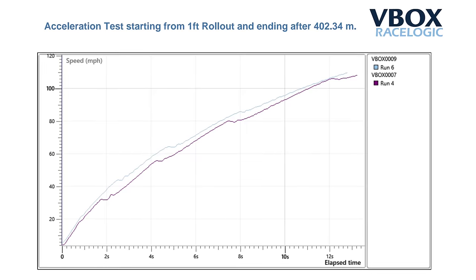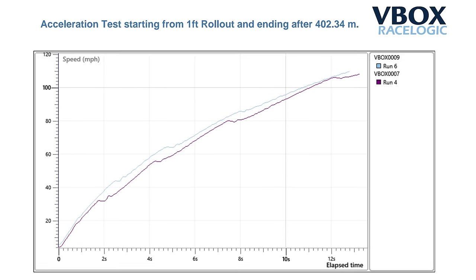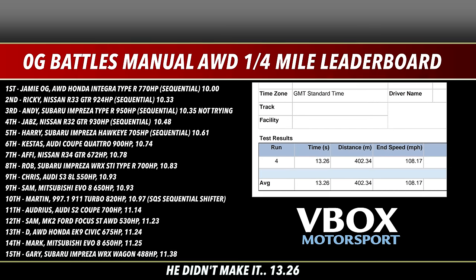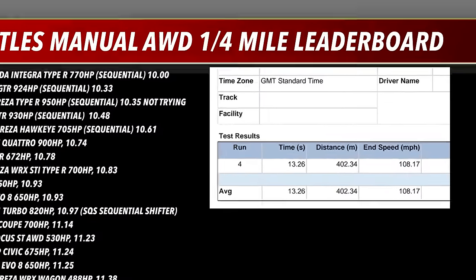However, to relinquish any confusion of which of the two cars is actually the fastest, we've got the VBOX PBT data to paint the full picture. Taking a look at the fastest quarter mile times achieved, the STI actually proves the faster of the two, covering the quarter mile in 12.84 seconds at a speed of 109 miles per hour. The Evo runs just under half a second slower in a time of 13.26 seconds, at a very similar trap speed of 108 miles per hour. However, neither car is quite fast enough to make it onto the manual all-wheel drive leaderboard.